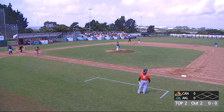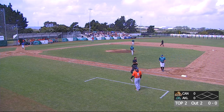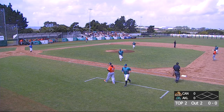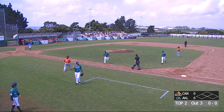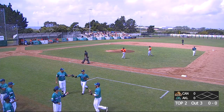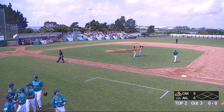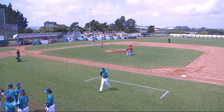And that one is popped up into center field. Coming to get it is Clark, and he'll be easily underneath for the third out of the inning. So a clean inning there, even though the leadoff man got aboard. Tuatara will be happy with that. So scoreless so far through the top of the second inning. We'll join you again shortly after this short ad break, ladies and gentlemen.